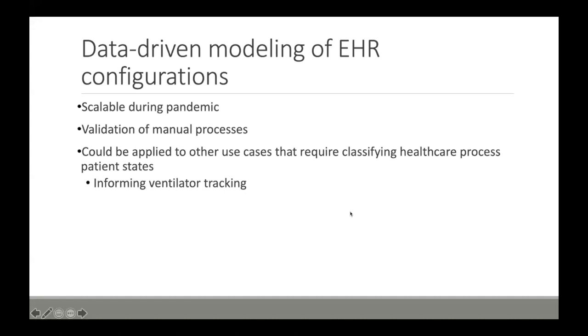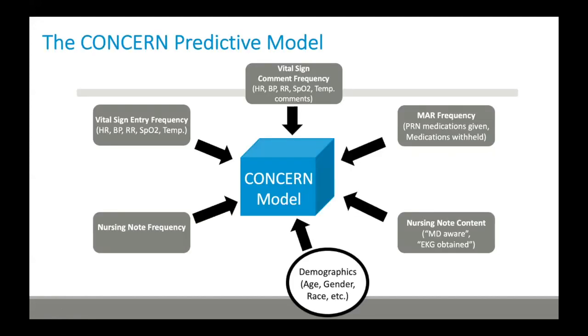Okay, great. And so we're very happy with that. And then also there are other use cases like ventilator tracking that we think we can apply the model to. And so I was going to just go over some work that we've done with our larger study looking at predicting patient deterioration. This is where we took this modeling technique from, where we look at other observations that clinicians are putting into the system, including the frequency of those observations and also the actual content when you look at things like nursing notes and clinician notes.